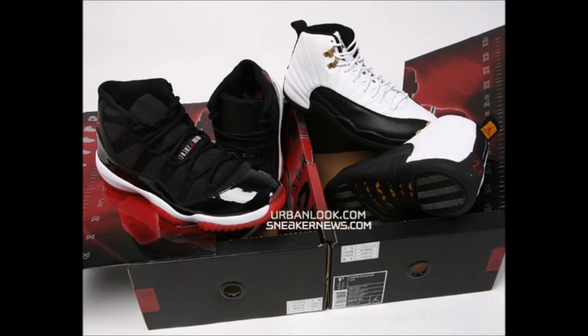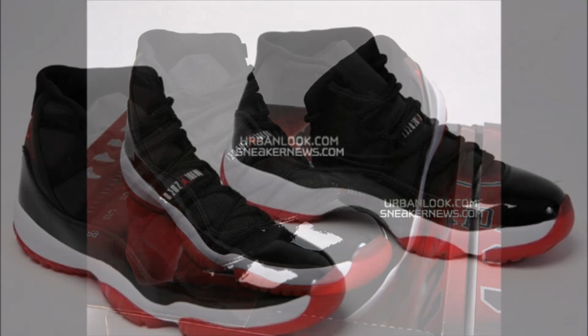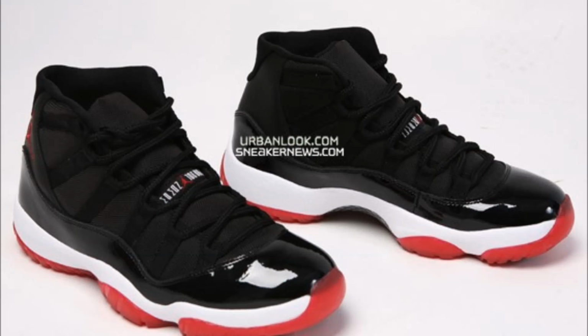If you missed the 2001 release, you wouldn't have another chance to buy a pair until December 20th, 2008, when the Jordan 11 Bred was packaged with the Air Jordan 12s in the Countdown pack, which released for $310. Now here's where Jordan made some bigger changes to the shoe. The leather on the heel was noticeably poorer quality, and Jordan cut back on the height of the patent leather, and they remained that height until this year's Space Jam release.